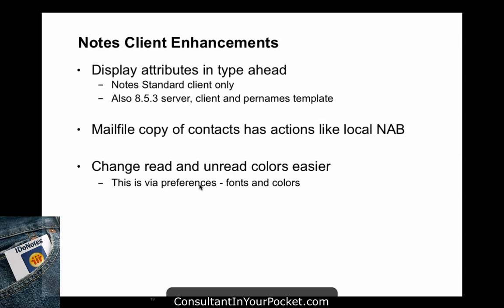And last part is read and unread colors. Yay. If you don't like the read and unread colors inside your mail file, you can now change them via preferences, fonts, and colors. If you really want to go nuts with highlighting certain mail messages from certain people as indicator colors and then change read and unread, I can see this being beneficial for people that have color blindness issues or something else, maybe an area in which they work.